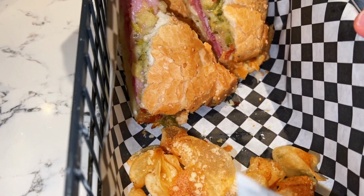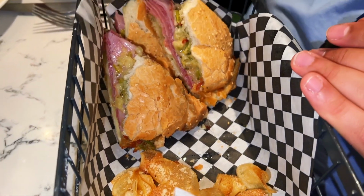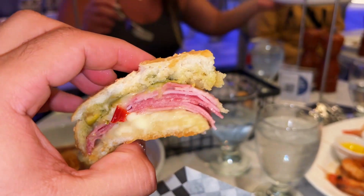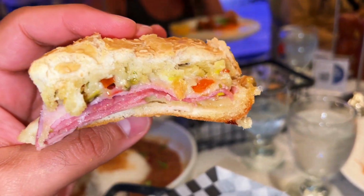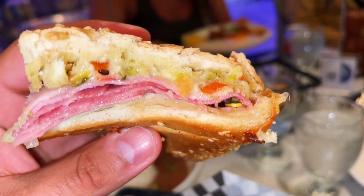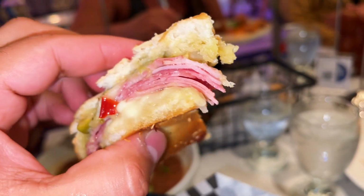this is one of the best Muffuletta sandwiches I've had. At first I looked at it, it's small, but it's cut into 4 pieces. It's more than enough food. It's a great price for a sandwich like this. The bread is crispy, perfectly toasted, not dry at all.